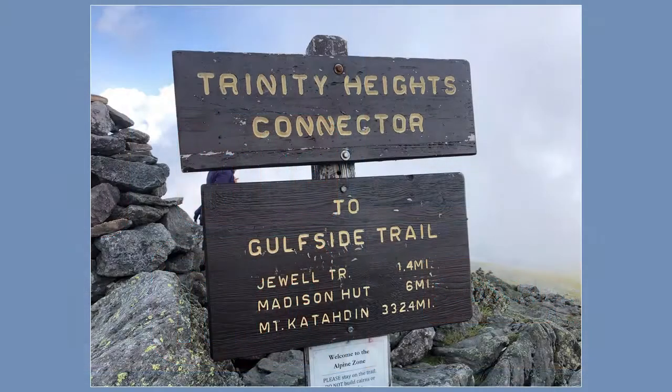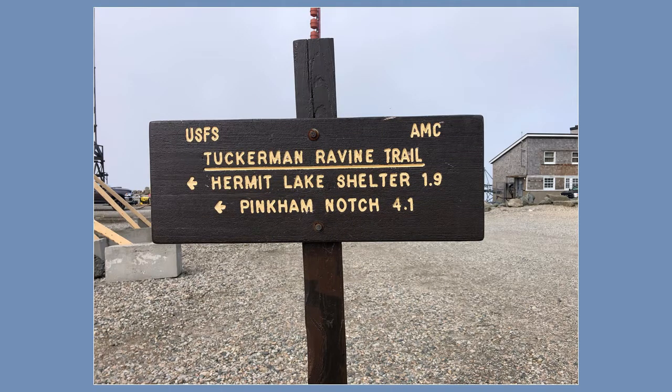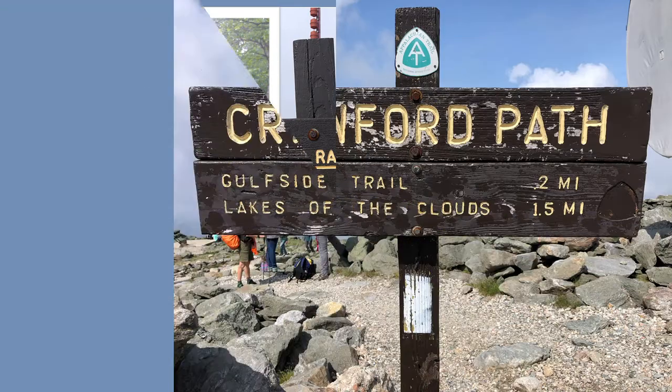And as you can see here, Mount Katahdin is 332.4 miles away, and that represents the end of the Appalachian Trail. This sign says the Tuckerman Ravine Trail and the Hermit Lake Shelter. The shelter is like the huts, and to Pinkham Notch, it's 4.1 miles. I have mentioned when we hiked part of the Tuckerman Ravine Trail from Pinkham Notch. The Crawford Path also crosses here.